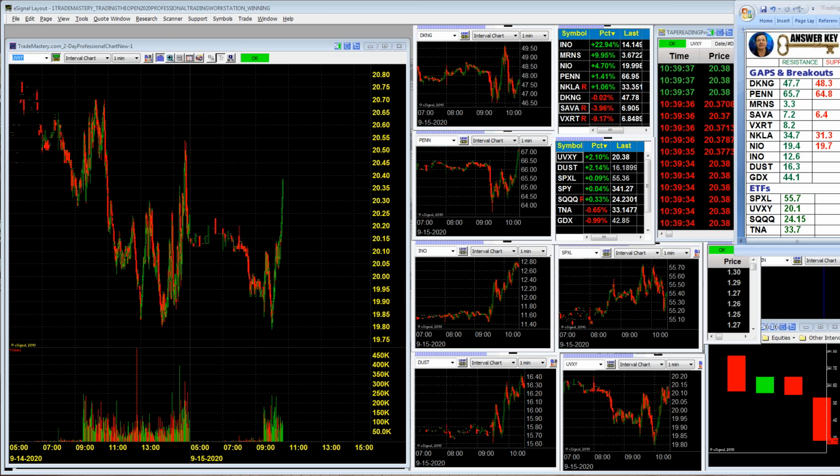We got a hard stop at 19.7. That's going to get tightened way up. Tighten a trailing stop on this puppy to 20.3. 2010 was a genius call, right?